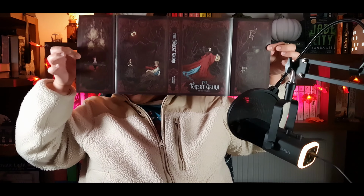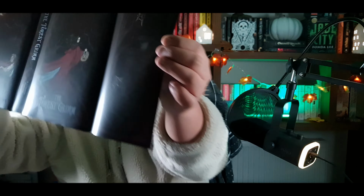So this is the reversible dust jacket. You probably won't be able to see it very well, so I'll just do it this way. Wait, no. You can't see the reversible dust jacket because my camera won't allow it. Okay, FairyLoot, very nice box.